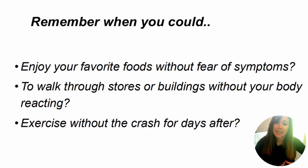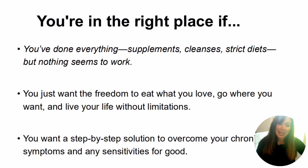So if you're here, it's likely because you've tried it all. Supplements, detoxes, restrictive diets, endless protocols, and you're still not to where you want to be. Well, this training is for you if you're ready to do all the things again, eat freely, exercise confidently, and make plans without fear, and finally enjoy life again. So if you've done everything, including the supplements, the cleanses, and the restrictive diets, and you still feel like nothing is working, you're not alone.